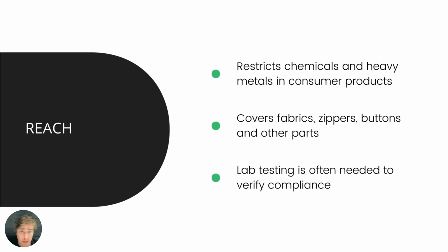Right, so we start with REACH. Now, REACH regulation covers all consumer goods, not just children's clothing. Just want to make that clear. And in practice, what the REACH regulation does is that it restricts, bans, and sets limitations on various chemicals and heavy metals. In practice, what this means is that if you are selling children's clothing in the EU, the fabrics, zippers, buttons, Velcro, etc., cannot contain restricted substances above the set limits. This includes lead, cadmium, nickel, mercury, various phthalates like DHP, etc.